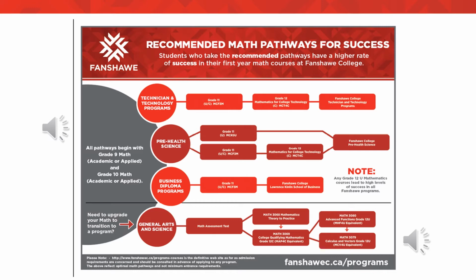Notice also that if you are not in these recommended pathways for the programs listed in the first 3 rows, you have an opportunity to upgrade your math to transition to those programs. Through the General Arts and Science program, you'll be offered a math assessment test. Based on the results of that math assessment test, you could be placed into either Math 3068 or Math 3069. If you're placed into Math 3068, you will need to complete it before proceeding to Math 3069. From Math 3069, you could take Advanced Functions Equivalence and Calculus and Vectors Equivalence.